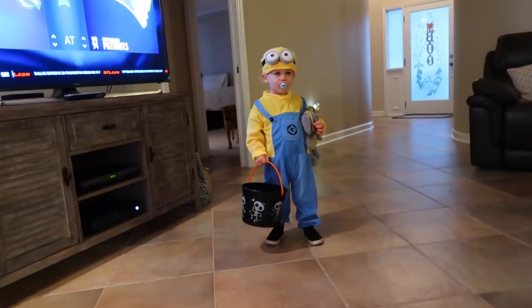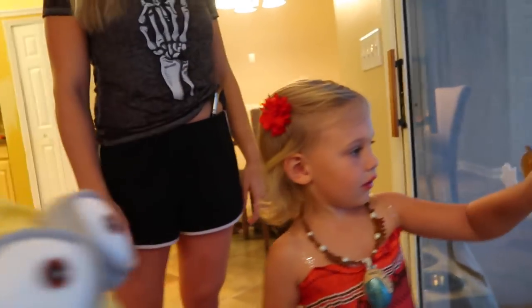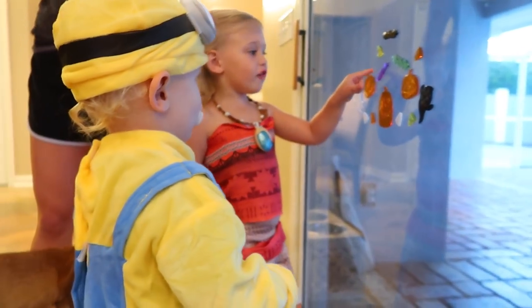Cute. What are you, buddy? Oh yeah, we put those there so you wouldn't run into it again. Spencer ran into the sliding glass door, so we had to put these stickies here so she could see them and not run into them again, right? Are you coming? And you go right to the door. Trick or treat.